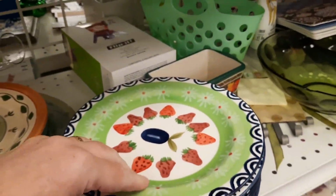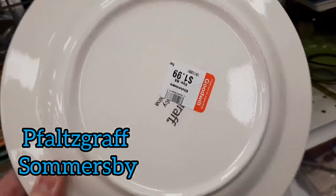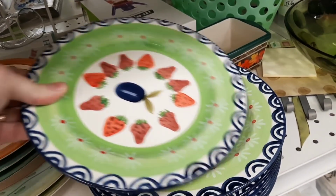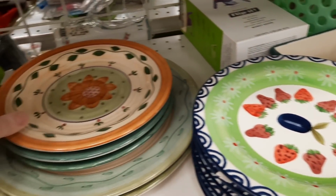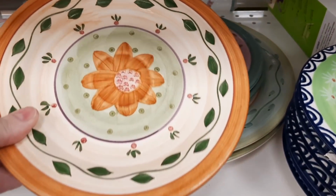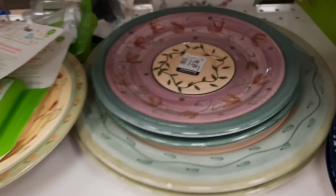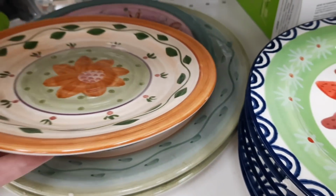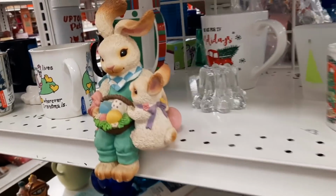And then there was this stack of false graph plates. I had never seen this pattern before, and these were priced individually at $1.99. And then behind the stack of plates were some other plates. So I flipped the first one over, and the logo looked contemporary to me. And then I noticed that the price tag said 6 for $2.99. And that's a good deal, but I don't need to have any plates, so I left those there.